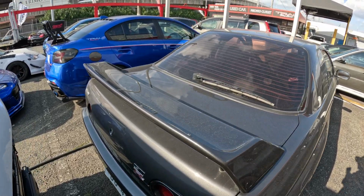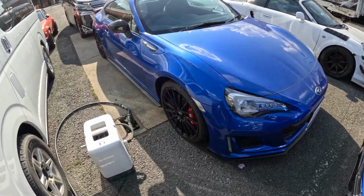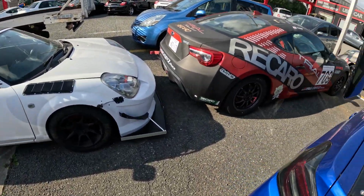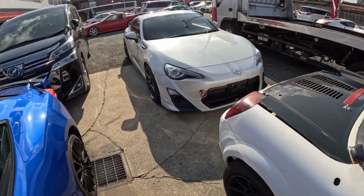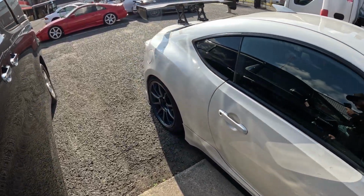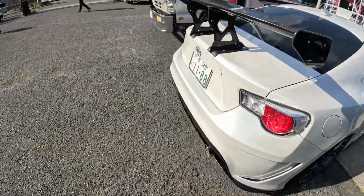R32 GTR, Trial STI, BRZ, MR2, Race BRZ, FT86. Got the blue Rays, different.